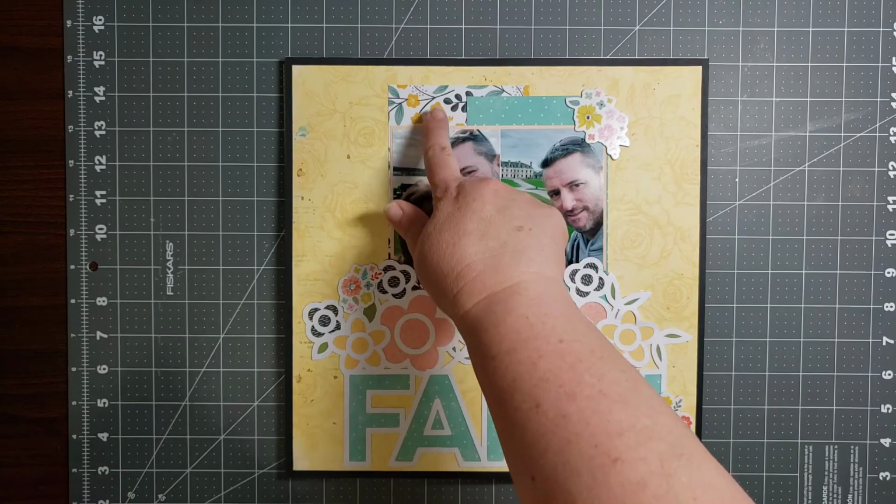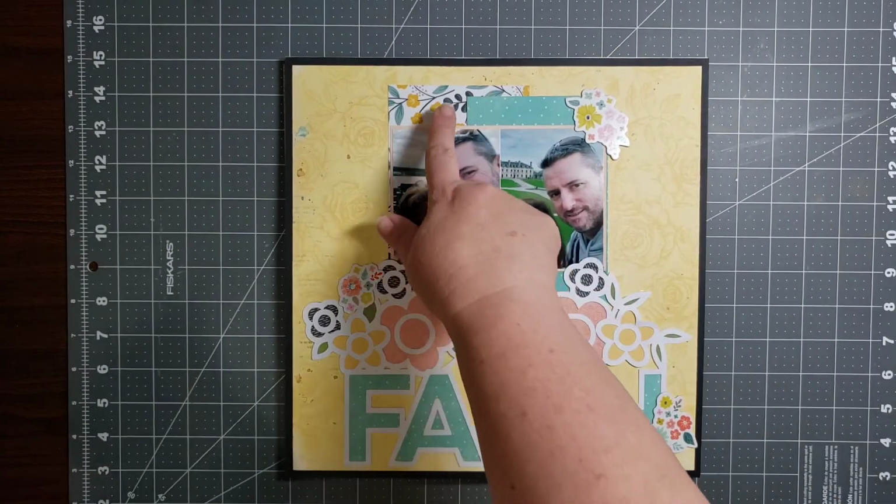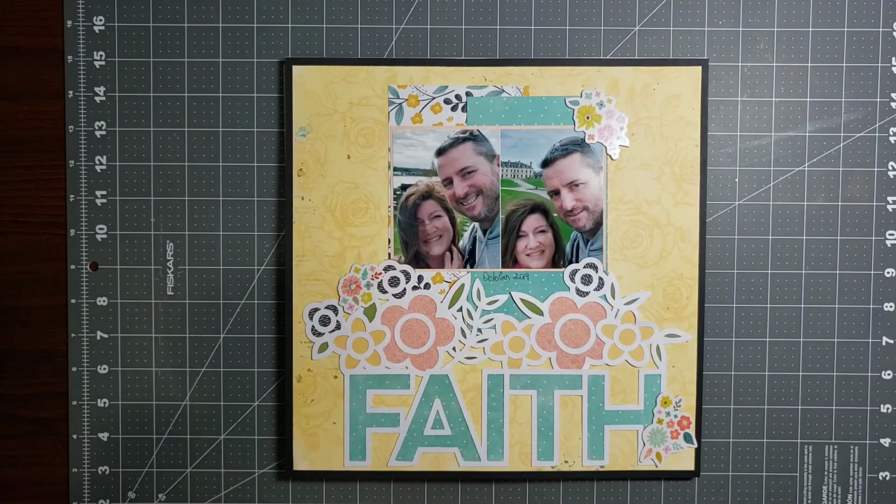You can't tell that it has birds on it because I have it all covered up, but the bird leaf paper is from a paper pad from Joann's. It's one of their Park Lane paper pads, but I can't remember which one.